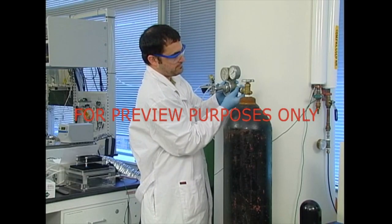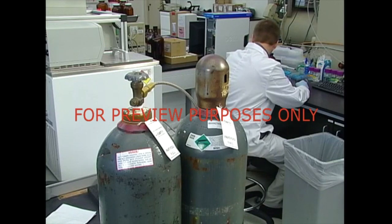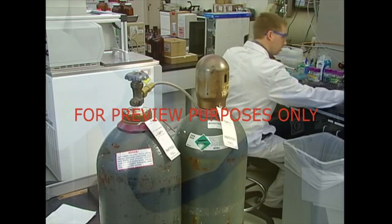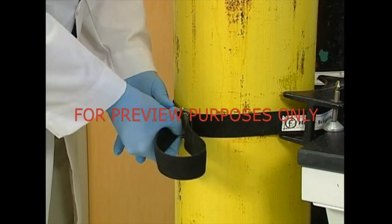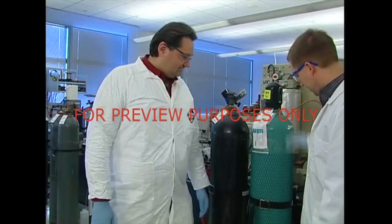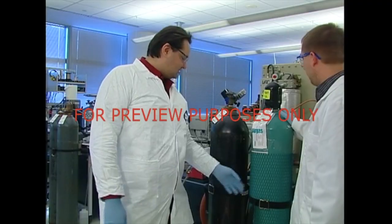There are special regulations governing the use of compressed gas cylinders. Cylinders should be located away from any sources of flames or sparks. Strap or chain them to benches or walls so they won't fall and hoses won't rip free. Ask your supervisor about the number of cylinders that can be safely stored in your lab.